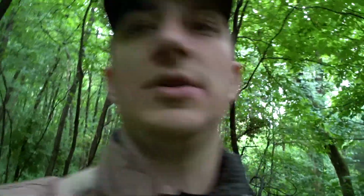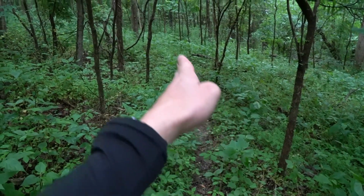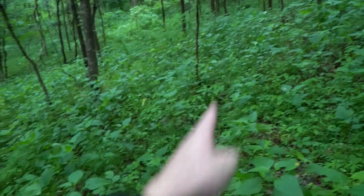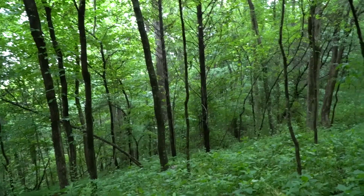Okay, guys. I just found exactly what I've been looking for, another camera spot. I'm really excited about this. I'll show you. Take a look at this. Look at that deer trail. And then it meets up. There's one here. There's one there. So they meet up right here. I'm gonna put my camera right on this thing here.